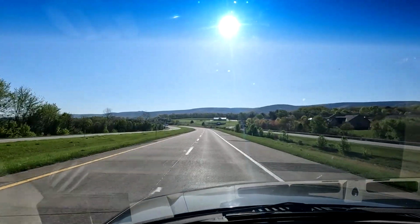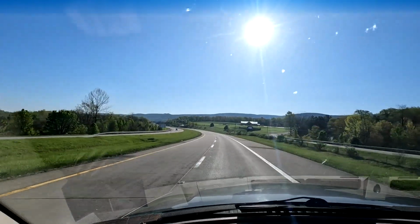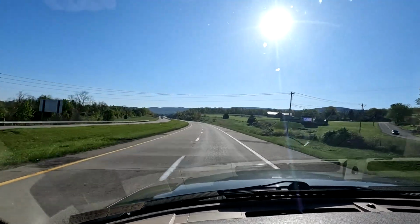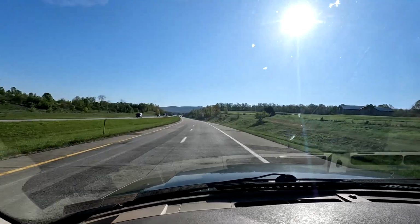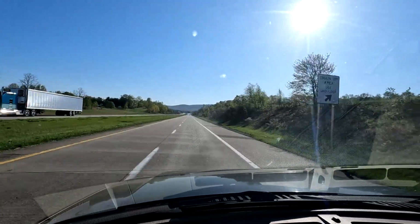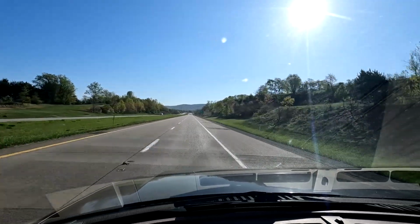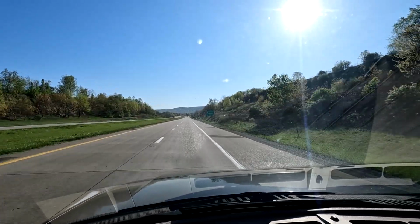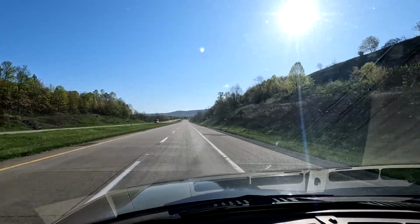We're going way up on the top over here. Gotta watch our speed on this road. There's not a lot of cars on it, but there's a lot of policemen. So you definitely want to watch your speed through here. Oh, it's 55. We're going just about 60 miles an hour. There's a few more things to see when we start up the mountain there.